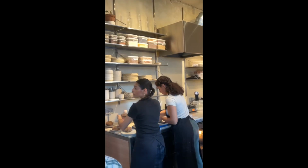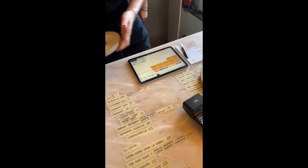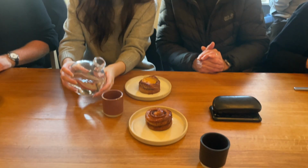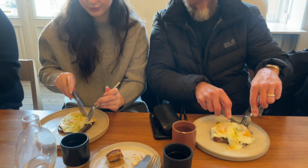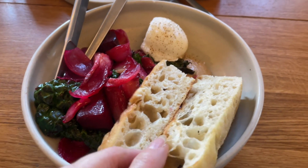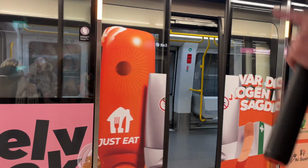We beat the lines for this well-known spot, but it became very clear why this place is so popular. It's a simple menu, but so delicious. Sitting at a shared table, we started with amazing pastries, a simple breakfast, but the winner was these roasted vegetables with the poached egg.